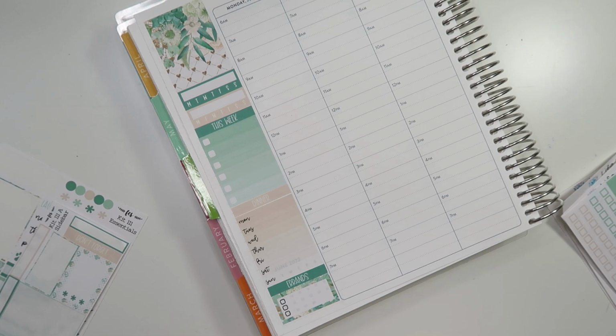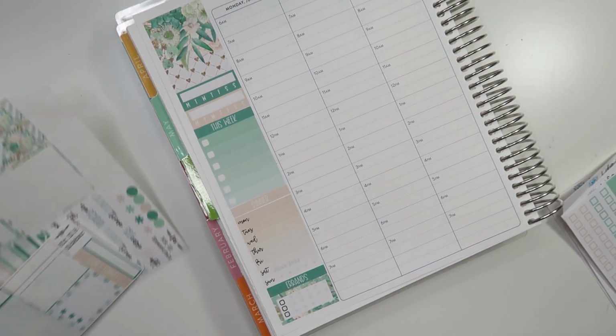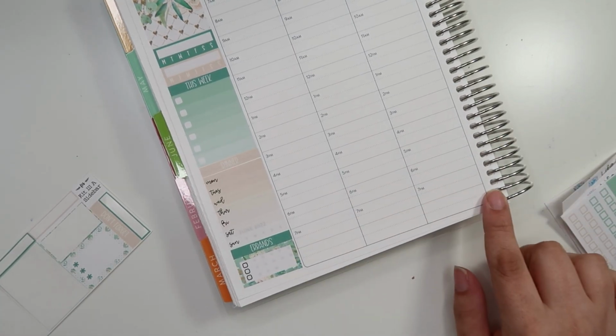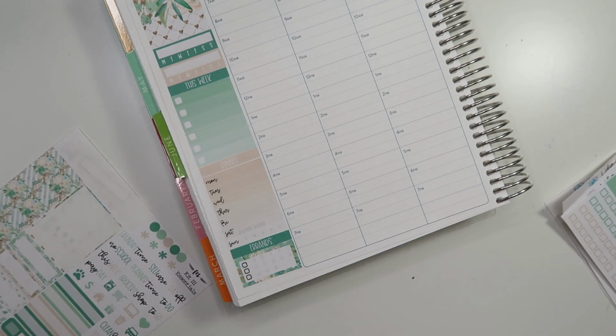My sidebar is very crooked, but I'm not gonna fix it. I'm not gonna let it bother me. We're just gonna move on, and I'm gonna get some washi put along the bottom. But first, my camera battery's flashing at me, so I'm gonna go ahead and switch out my battery. I'll be right back.